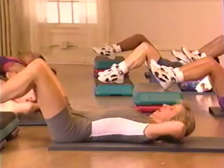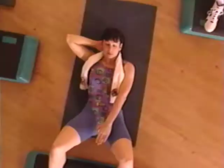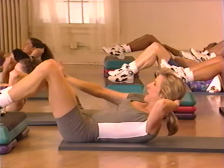Do it again. Up and stay. Right hand goes under, pull up, let go, hold it, keep breathing, roll it down. Again, up, left hand under, pull higher, let go and stay. Good, we're going to do a few more.